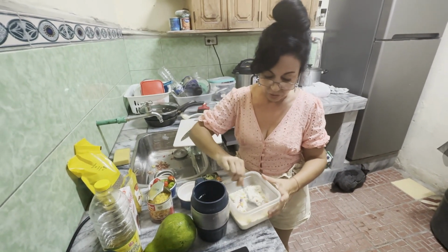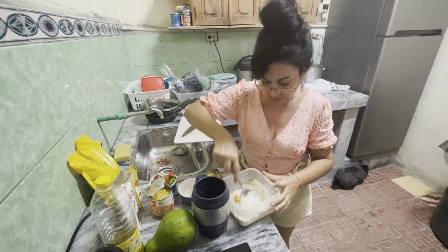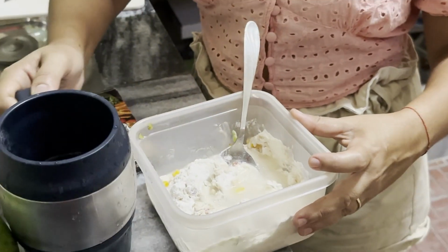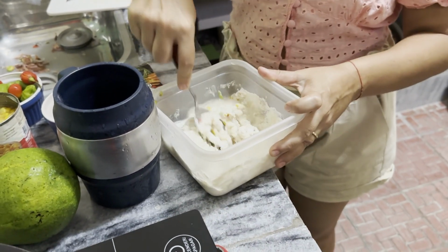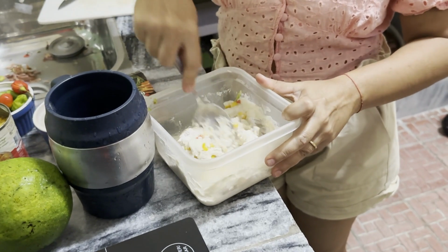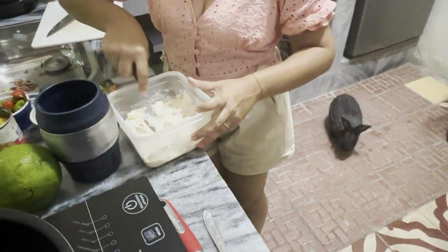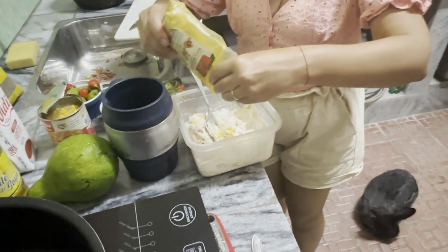So I am going to be mixing this. I put water and I mix it. I put more water. It cannot be so liquid, not too much liquid. I mix it with a spoon. I am going to take the chance now to put some color.